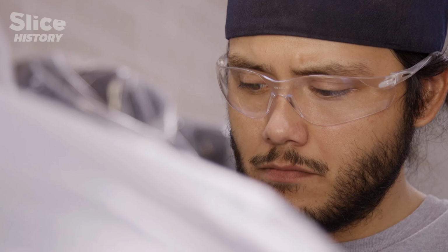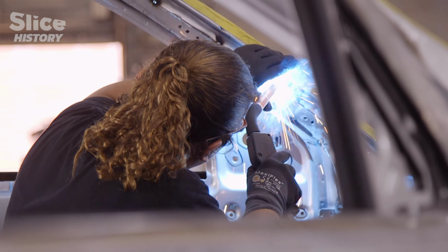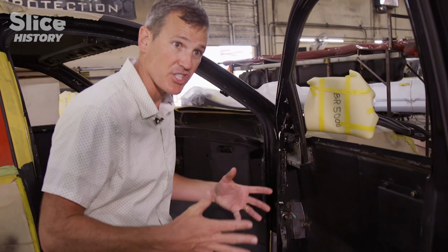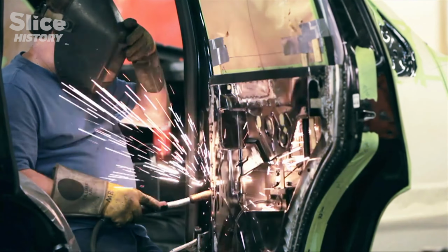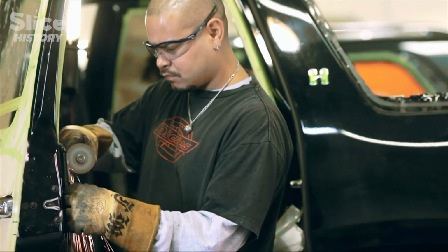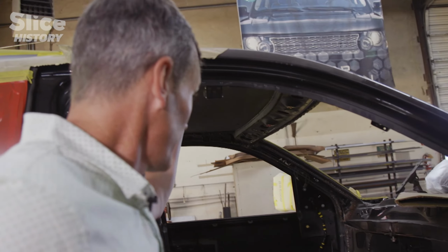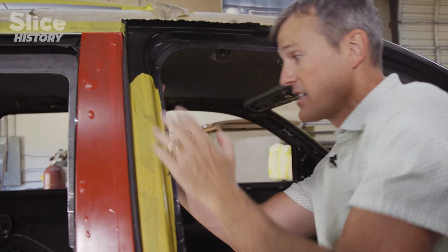Each part of the vehicle is carefully cataloged and stocked. The second stage can now begin, the armoring. When we armor a vehicle, we're putting ballistic steel in every part of the vehicle. So you have it in the door, you have it in the floor of the vehicle, you have it in the roof, and then every pillar post also has it all installed. So all these places, right, like this, have steel inside. So it's 100% completely armored.